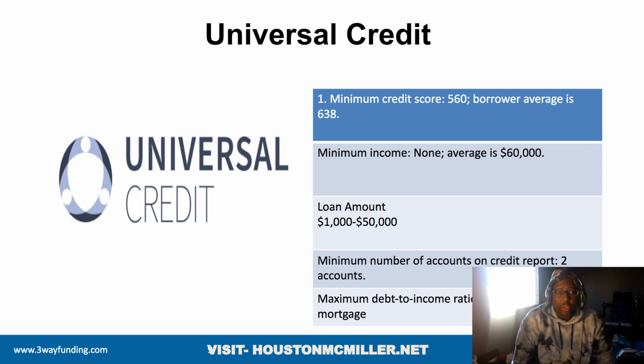You have to have at least 2 accounts in their DTI, because sometimes we don't have bad credit, but we just may have maxed out our credit cards, and so that created a high debt to income ratio.